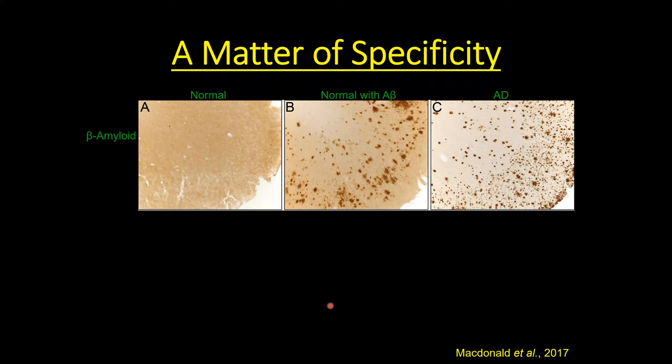But it does highlight one of the issues with looking at beta amyloid. And this is really highlighted when we look at the brain tissue itself. So this is post-mortem human brain tissue. We have gray matter and a little bit of white matter. This is staining for beta amyloid. We see it in a cognitively normal individual.